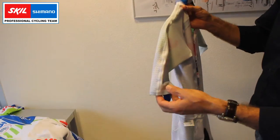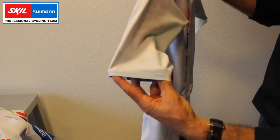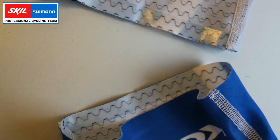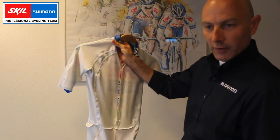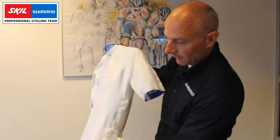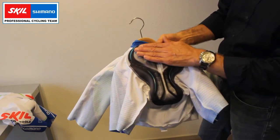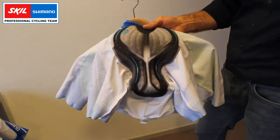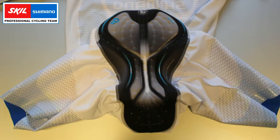We have a special finish at the bottom of the sleeve, which is a silicone taping, which is also at the bottom of the hems, which is a little wider, so the fabric stays put on the rider in the best possible way during racing. And here is also shown the special padding with special cushioning on the pressure points and air ventilation holes, which gives some more comfort to the riders.